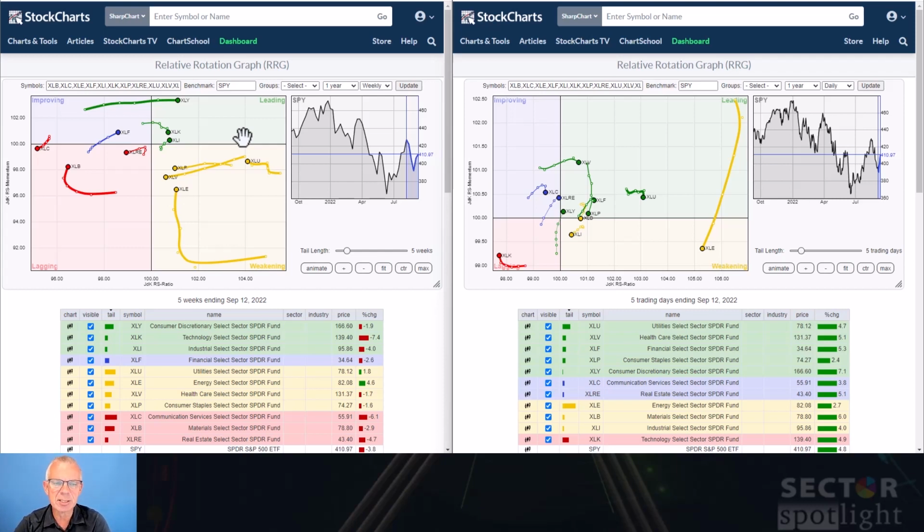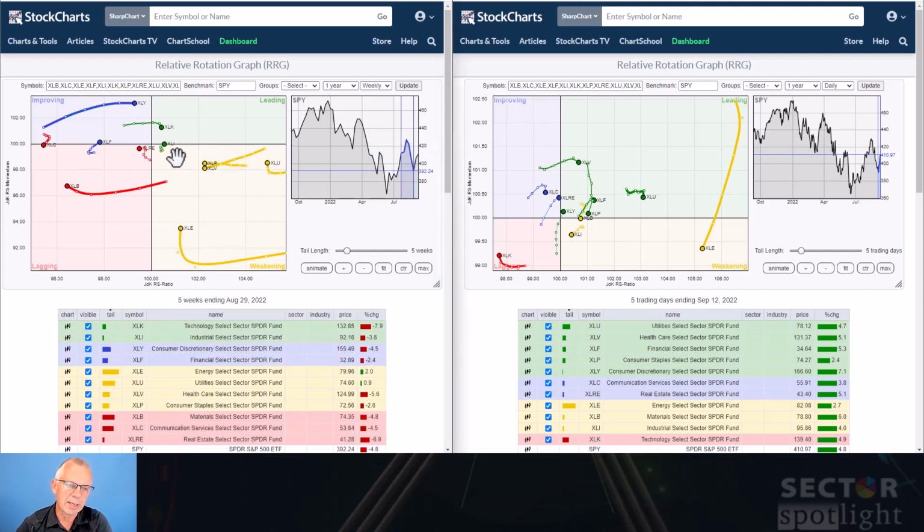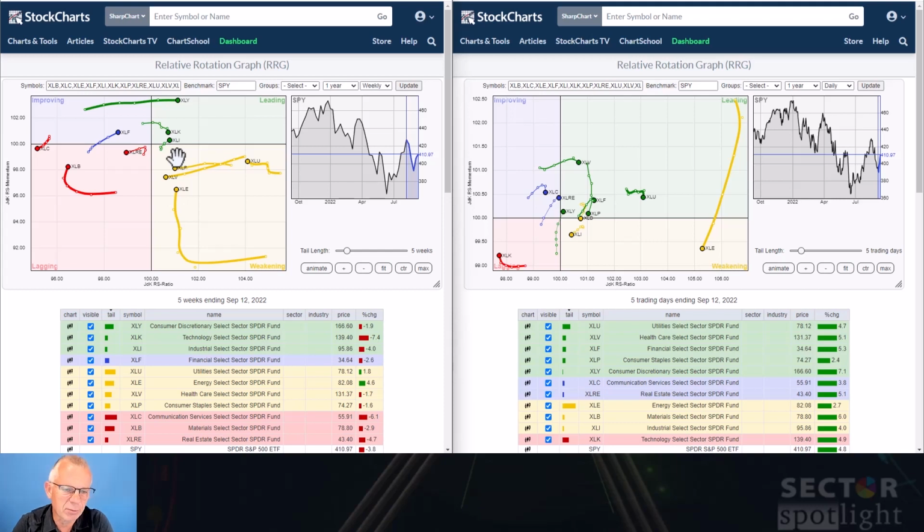XLK is already inside the leading quadrant. Technology losing relative momentum, but still there. And you see that XLI, the industrial sector, is rotating into the leading quadrant from weakening, and we know that that is a strong sign. Another sector that is definitely starting to pick up is financials, XLF, which is inside the improving quadrant and starting to move towards the leading quadrant at a strong RRG heading. And to a lesser degree, we see a similar rotation for XLB, although that is still inside the lagging quadrant.